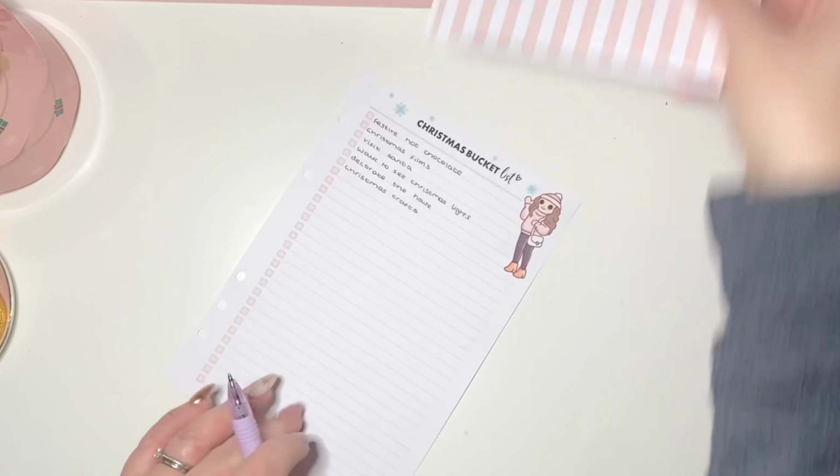Next one is a big part of our daily life anyway, which is reading. And we will be reading lots of Christmas books. Now, they're not all about Christmas, but I do buy them every year. I need to stop. It's a problem that I have.